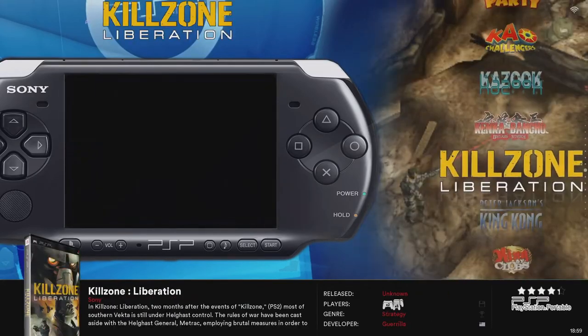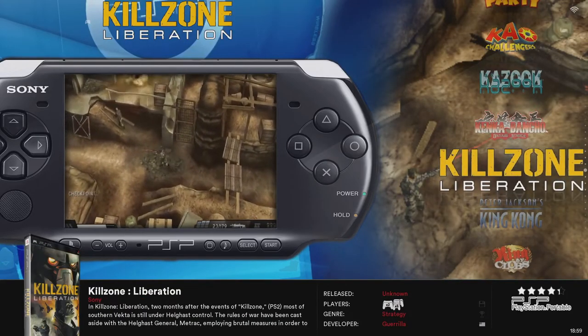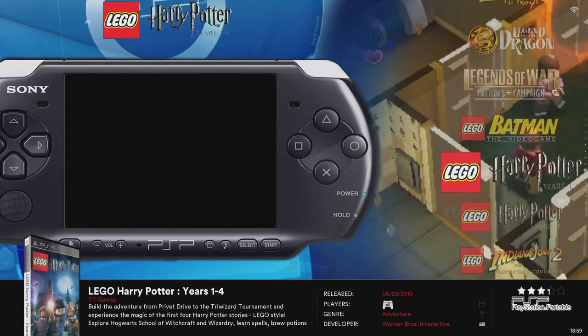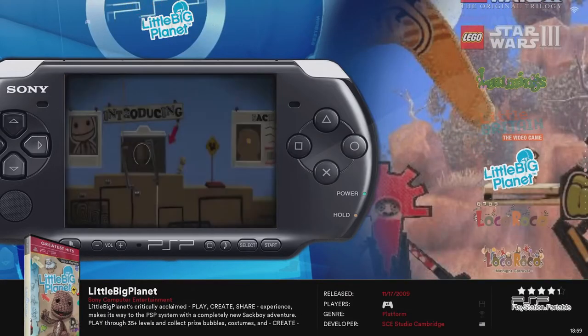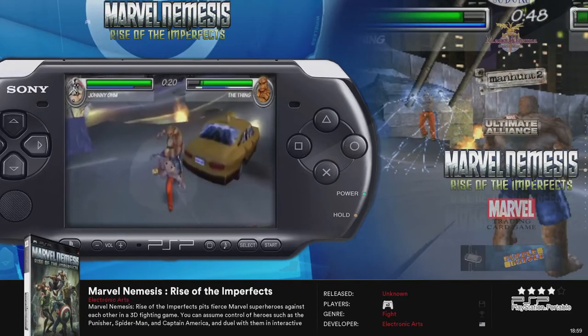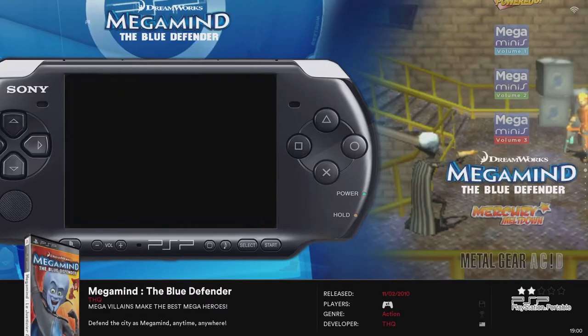Really good system to stick into an arcade cabinet. Killzone Liberation, that's a really good little game. Yeah, stick it in an arcade cabinet or however you want to use it in your living room, with a pad, whatever. They're a brilliant little system to have, and run really well, really smooth. Batocera is a really good system.